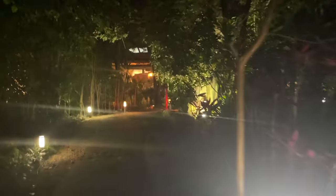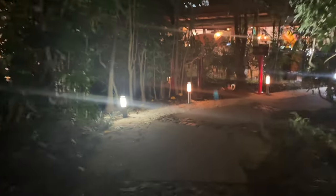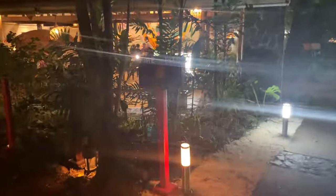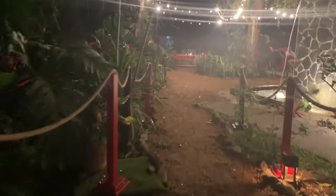Come on. So we made it here to Hacienda Guachapelin, and it's dark already, as you can see, because the sun sets in Costa Rica at like 5:30 every day, and the sun rises around 6 a.m. every day. That's just what you get when you're close to the equator. So we're just going to go back in here a little bit and chill out next to these fire pits and rest for a little while, and then probably just head to our room and go to bed.